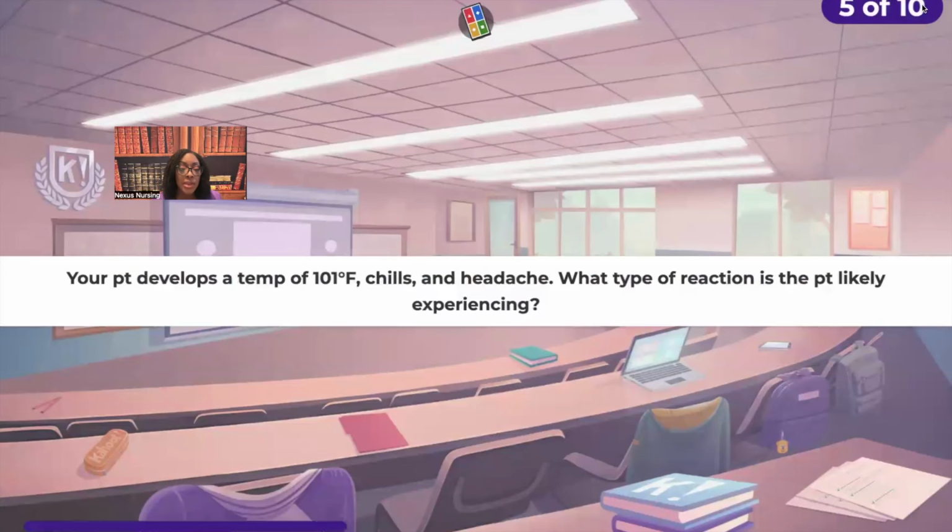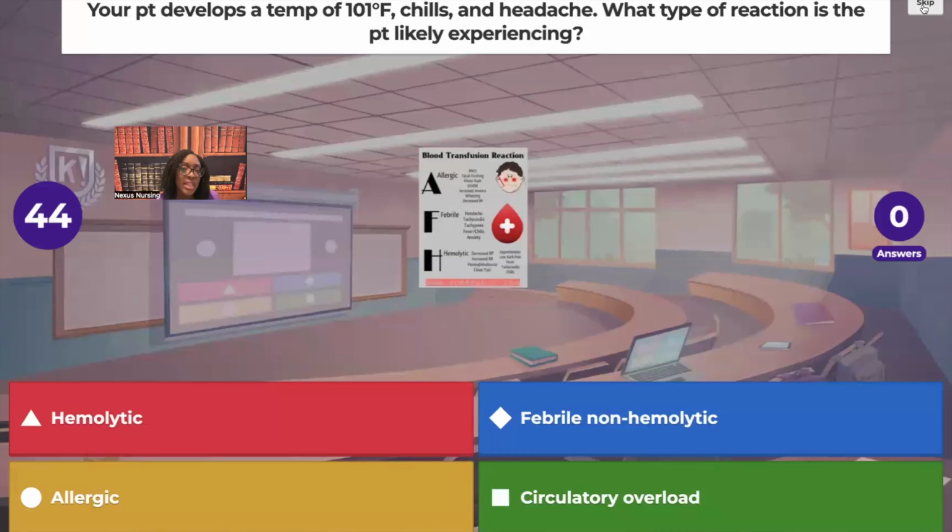Your patient develops a temperature of 101, chills, headache. What type of reaction is this patient most likely experiencing? Would you say it's a hemolytic reaction, a febrile non-hemolytic reaction, an allergic reaction, or circulatory overload? What do you think? Again, temp, chills, headache. Fever, chills, headache. What do you think's happening here?